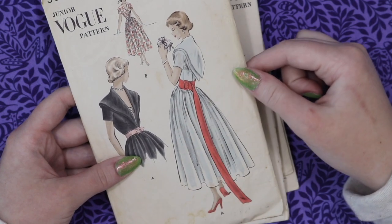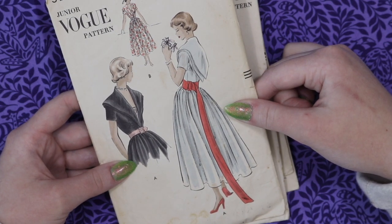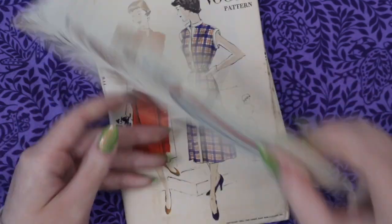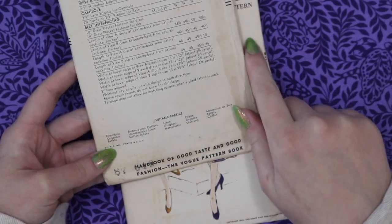And it's got a double layer, very long collar that almost looks like a cape from the back. It's beautiful, and this could be a lovely evening dress if you made it out of like a brocade or something, or just a beautiful summer dress as they've shown up here, out of some sort of floral cotton. And you can tell they had that in mind because this is the suitable fabric list. That's a very, very long suitable fabric list.